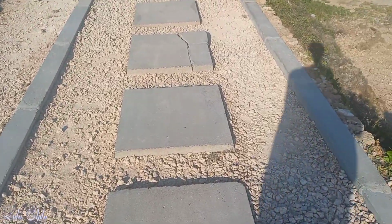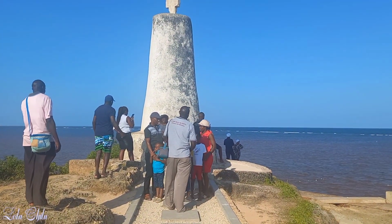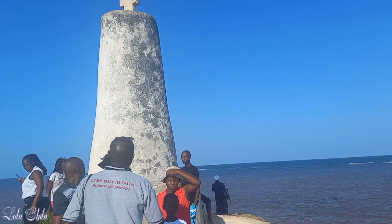But for all those who studied history in Kenya, this particular pillar has a very rich history, a special storyline in the history of our country.